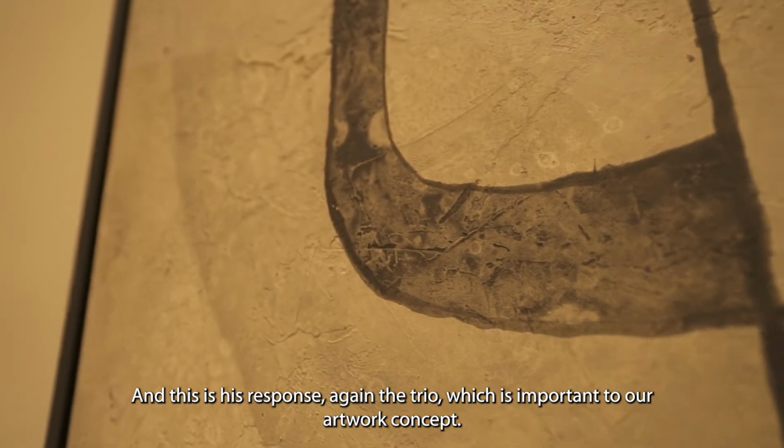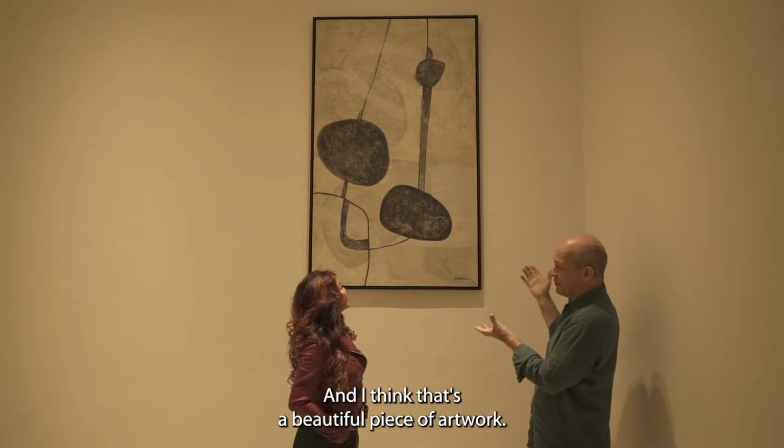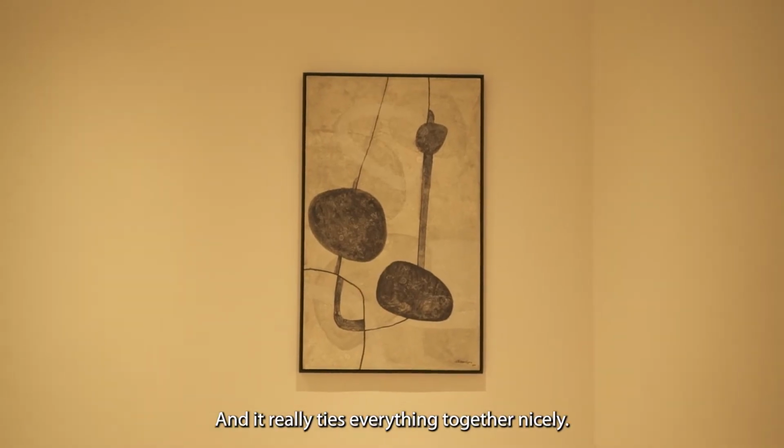Again, a trio, which is important to our artwork concept. And I think he's also brought in maybe some of the KL Tower, but I think it's a beautiful piece of artwork. And it really ties everything together nicely.